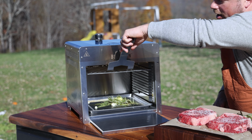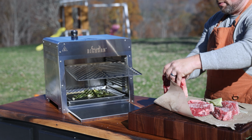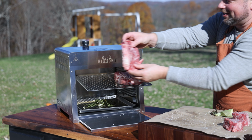So while this is good as hot, let's roll our steaks in here. I'm going to pull this tray out. It'll balance itself there. We're going to put these right at the top for ribeye because we want these to be as close to that broiler as possible. Oh, wow. That grate is searing instantly.